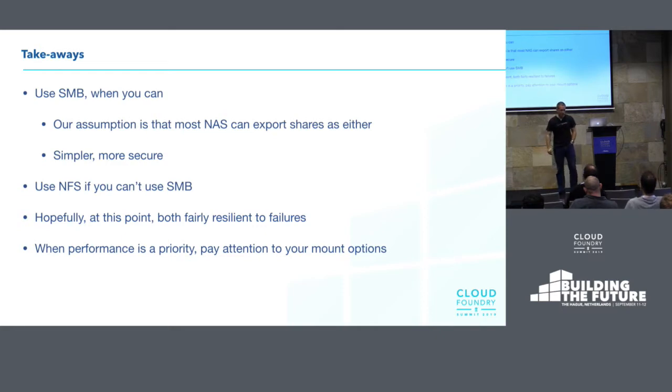And if performance is key, pay special attention to the mount options you're using. If you can get away with read-only, go for it. If you don't need UID mapping, don't use it, and then you're going to get a regular old kernel mount and the performance and caching associated with that.